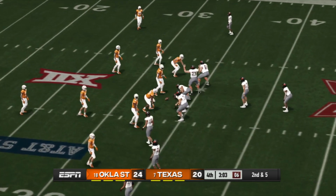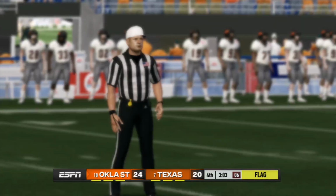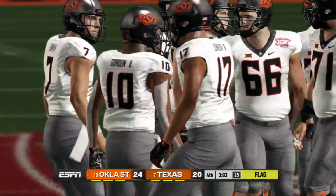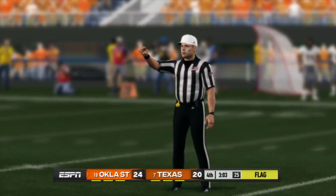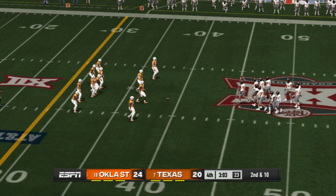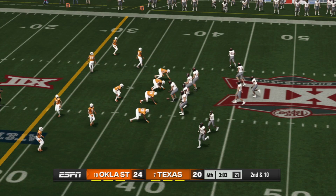Looks like someone got a head start on the line. Little stumbles like these can kill your offensive progress. From the 39-yard line, it's second down.